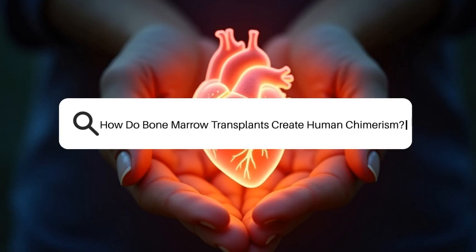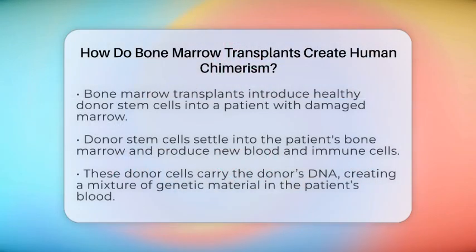How do bone marrow transplants create human chimerism? Imagine a person's body becoming a mosaic of two different sets of genetic material. That's what happens when a bone marrow transplant creates human chimerism. It might sound like science fiction, but it's a real medical process with important ethical questions.